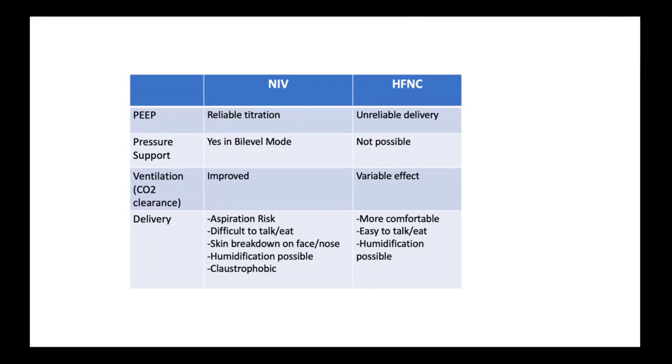Pressure support, when we talk about augmenting tidal volumes, is certainly achievable using non-invasive positive pressure ventilation. However, with high-flow nasal cannula, there is no augmentation of tidal volumes and no enhancement of minute ventilation specifically. As a result, the impact on CO2 clearance is more uncertain with high-flow nasal cannula as compared to non-invasive positive pressure ventilation. We're going to talk about this a little bit more in terms of specifically hypercarbia. Although CO2 clearance is not augmented by an increase in minute ventilation, it's highly possible that that increased flow does contribute to some CO2 washout as well.